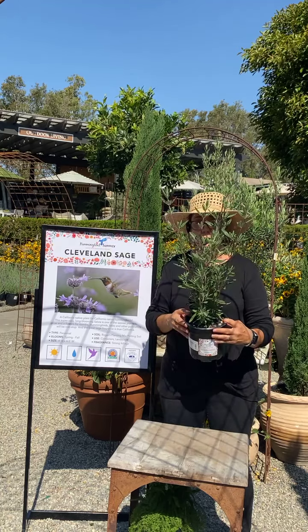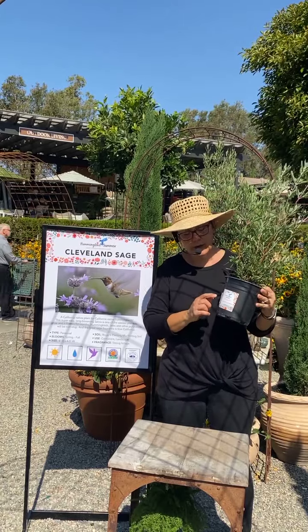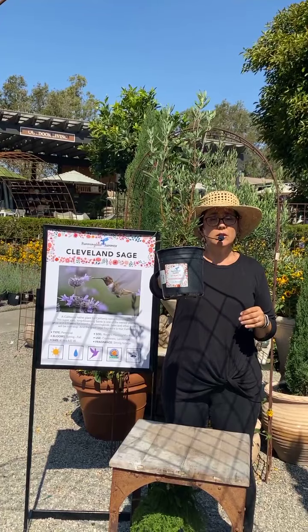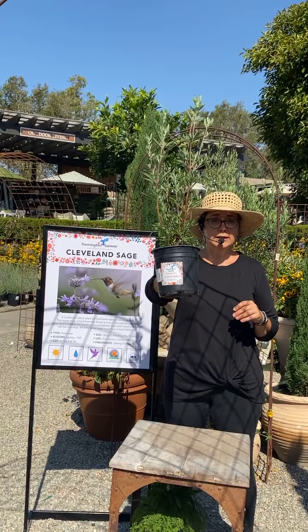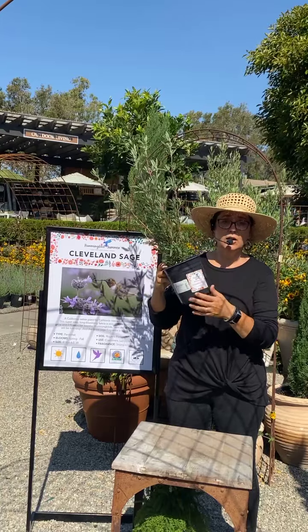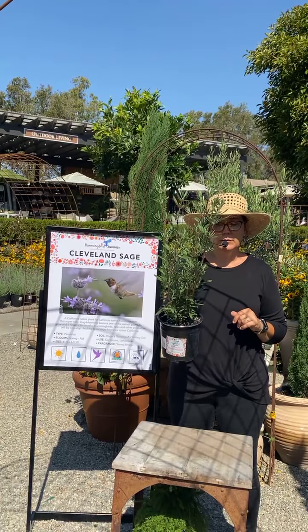Absolutely. When you walk around our hummingbird summer area, you'll notice that we have all these gorgeous stickers. How beautiful is this sticker? So we put stickers on all the different things that are the hummingbird attracting plants just to make shopping easier. It's a really great thing that you can see all the different stickers on it, and you know which ones are recommended for hummingbirds.